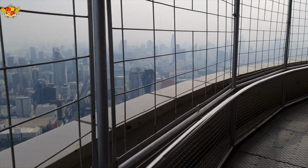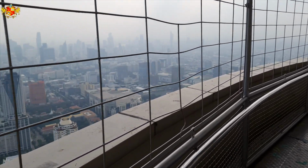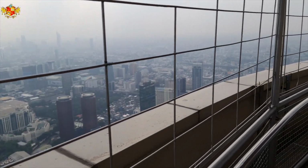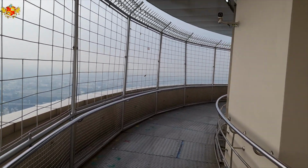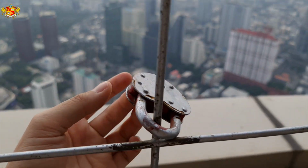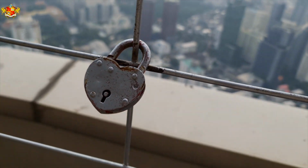Yeah, so this is where you can walk in a 360 degree path. And I think this is the highest point of any hotel in Thailand. As you can see, this is what it looks like. Say hi, smile for the camera. Very cool. Looks like someone put a heart here. Lock it. I'm curious how long this has been here. This might have been here for a long time.